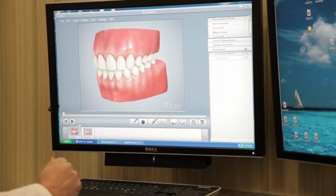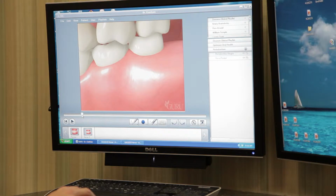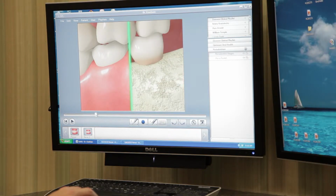What we're looking at here is a patient education software package called Guru that we use in our practice, and it does a wonderful job showing an animation of what periodontal disease is. And so if we look a little closer at the teeth and the soft tissues, we can take this now and make it translucent in a way that you can see. When we take the gums away, you actually have bone around the roots of your teeth, and there's a physical space between the root and the bone where thousands of little ligaments essentially attach that hold the tooth in place.